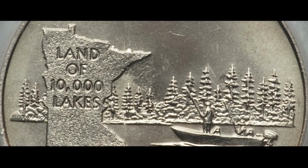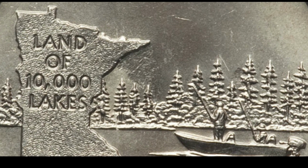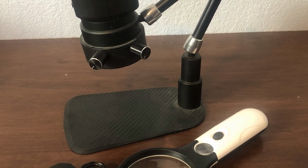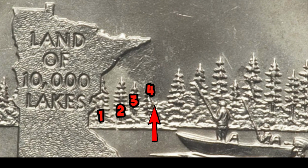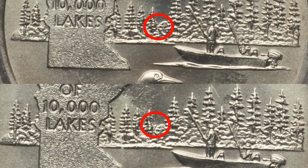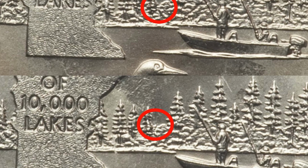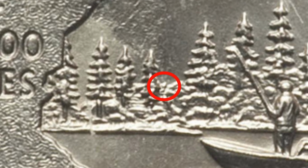Take a close look at the back of the quarter. If you don't have magnification, you're going to want to get something to zoom into this quarter. If you need to buy a magnifier, a loupe, or a coin microscope, you don't need anything fancy. Directly after the fourth large tree, you can see the doubling of rocks or a tree right here on this quarter. This other picture shows you what the area is supposed to look like. It's crazy how small this little error is. What's crazier though is how much it's worth. This 2005 Minnesota quarter sold at auction for $660.